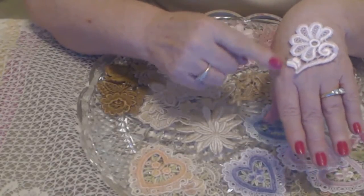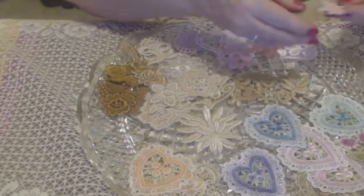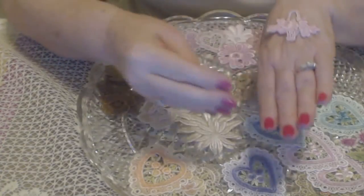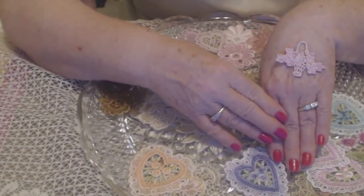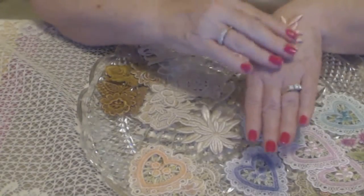See the little leaves, the stem, the flower, all the same color. Beautiful, beautiful. And then, oh, this is so precious. I think I've got it right. It's a little basket with flowers. So cute. And I love having the different sizes because you can use them in so many different ways.